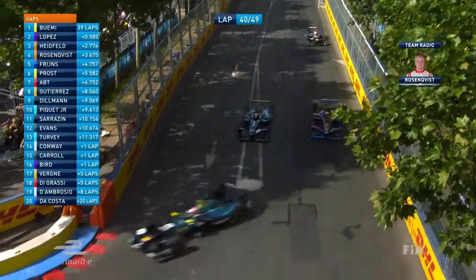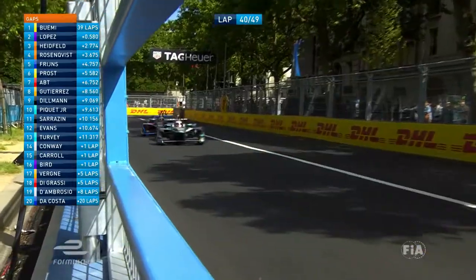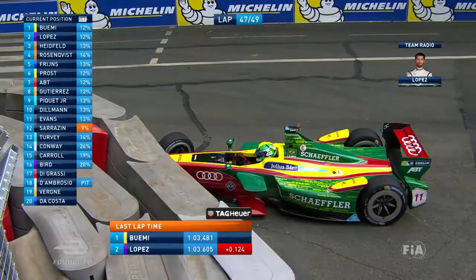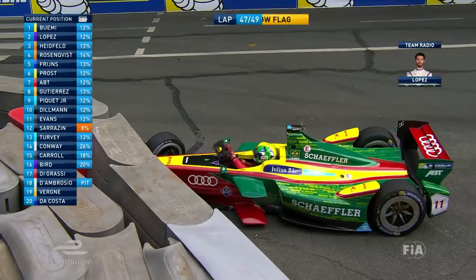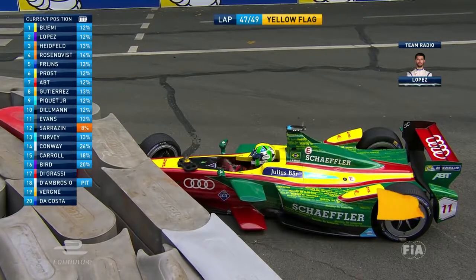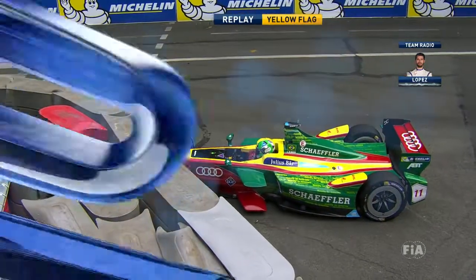There's a look up the inside, late on the brakes from Mitch Evans. Just about gets it stopped. That's him past Stefan Sarazan. De Grassi's in the wall. Doesn't really affect anything because it means that he won't be able definitely now to set the fastest lap. Whoa, big lock up on the right front. Straight to the scene of the accident.